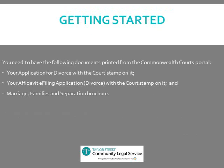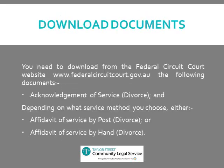Getting started. You need to have the following documents printed from the Commonwealth Courts portal: your application for divorce with the court stamp on it, your affidavit for e-filing application for divorce with the court stamp on it, and marriage and family separation brochure. If you don't have those documents already saved to your computer and printed, log into the Commonwealth Courts portal, download and save them and print them so you have them ready.